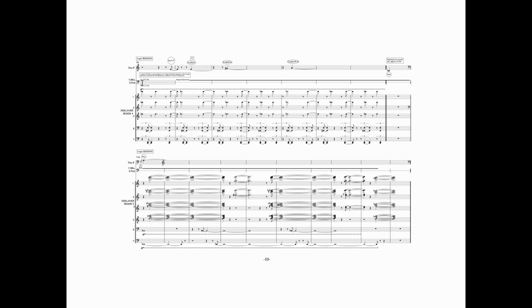Now we've come to Logic Region 4. It's kind of a ritualistic texture sound, of very low bass notes and very high bell-like or gong-like sounds. And here's also a fragment from Chromatoi 2.